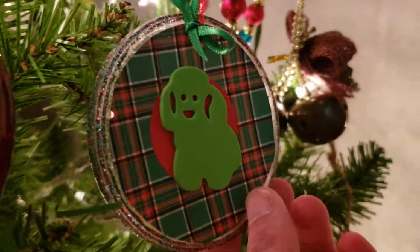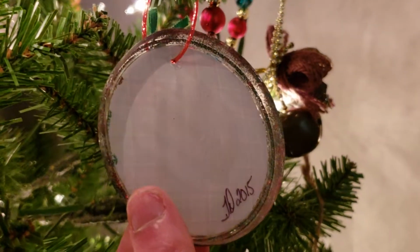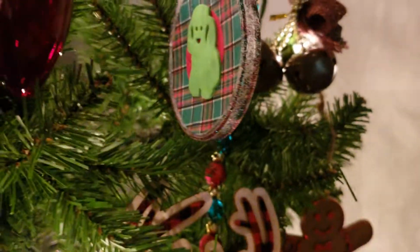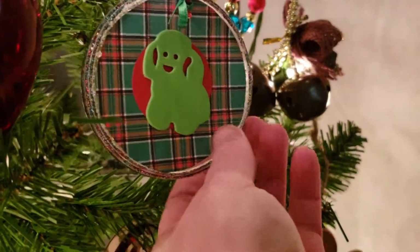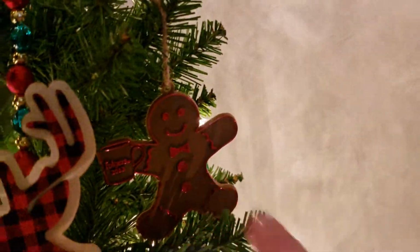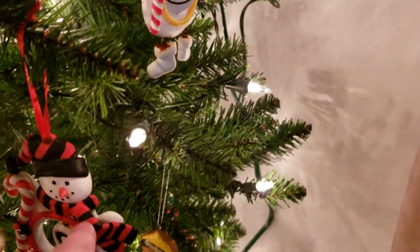I made this just out of a, I think it's a Pringles lid or something. This one came off of Folgers one year. These are all ornaments I got when we were in Tennessee.